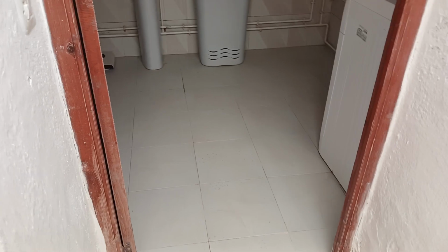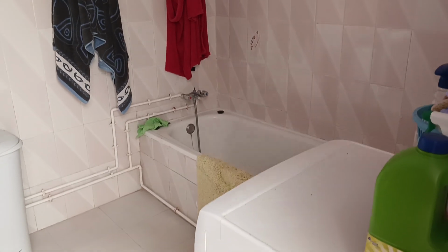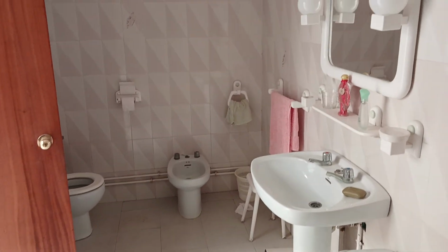Now, I'll show you in there in a second, but then you've got the property's bathroom here. Very good sized bathroom. You can see full bath. Bidet and loo there tucked away.